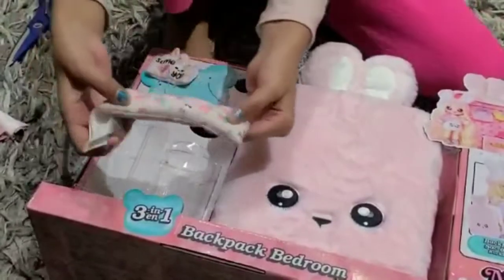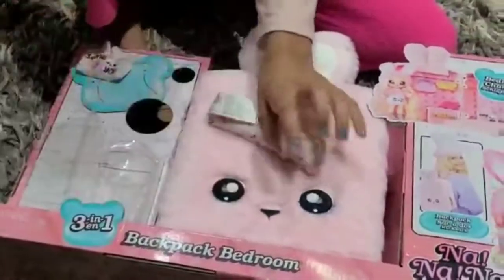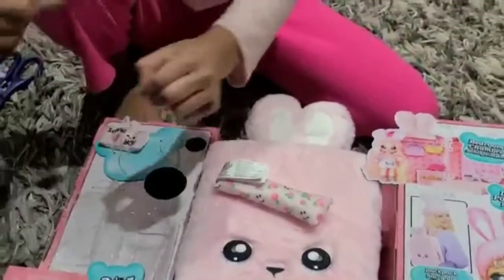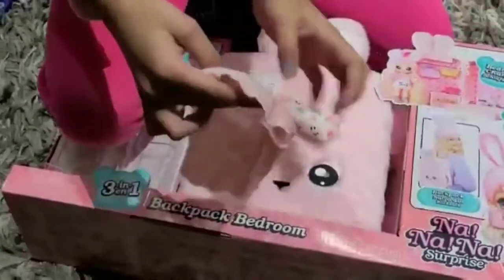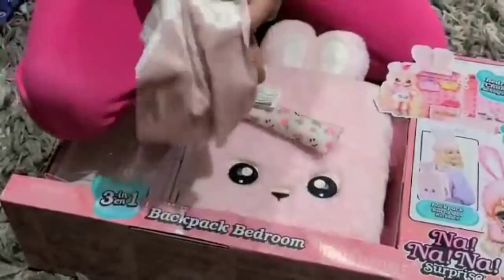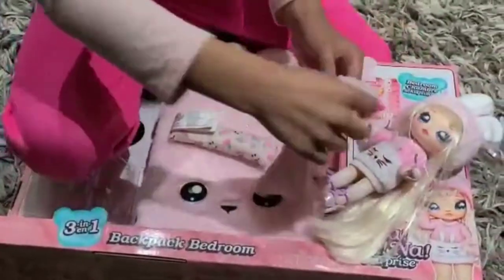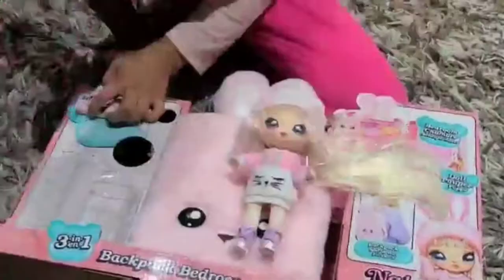So this is a long pillow. It's very cushy. And this is the blanket. Look how sparkly it is. Oh my god. So this is like a big sparkly blanket, which it does fit the doll.